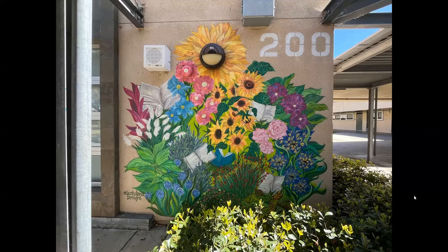I recently visited Patrick Henry High School. It's the high school I graduated from, and I saw a ton of murals on the walls of the school. Out of all of them, the Flowerscape with Blooming Books was my favorite. It's a medium-sized mural painted on the wall of the school library.